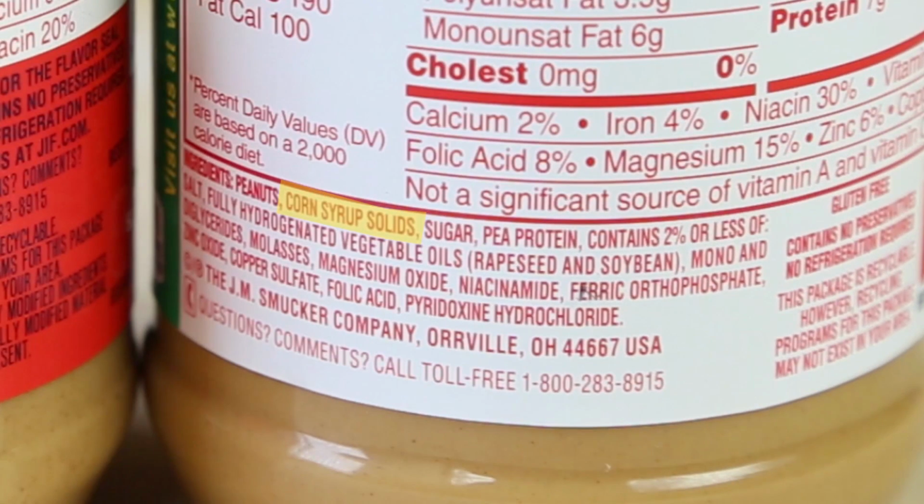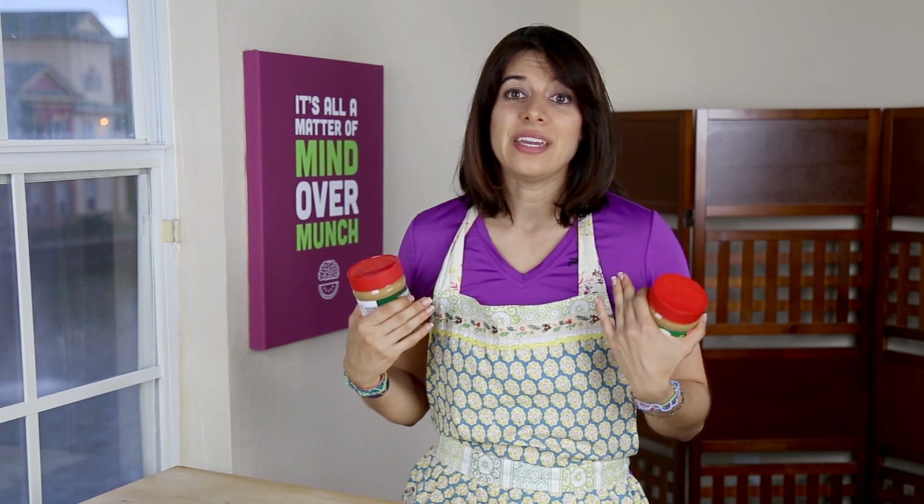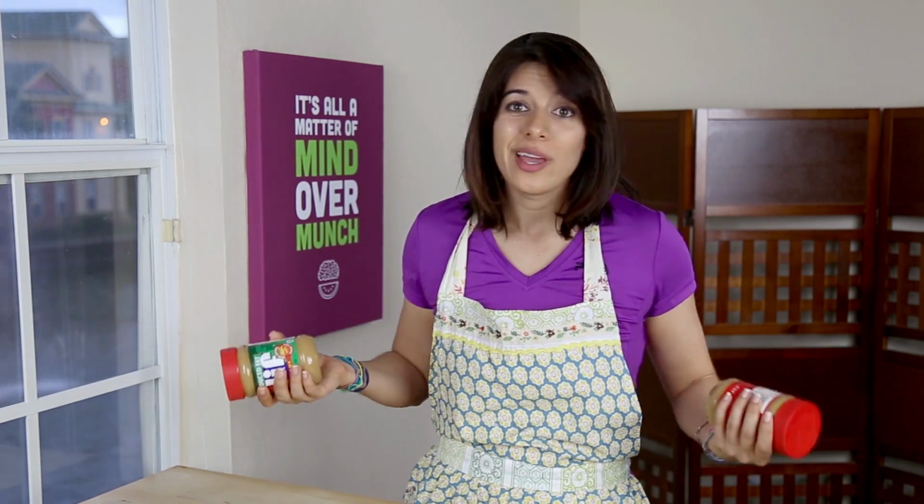Who wants that? For me, when it comes to all of these situations, I generally prefer the item with less ingredients because I know that means it's probably been less processed. I think peanut butter is one of those things that it's delicious the way it is. Why mess with it? Just consume it in moderation. So there are 10 of the unfortunately many deceivingly unhealthy foods out there.